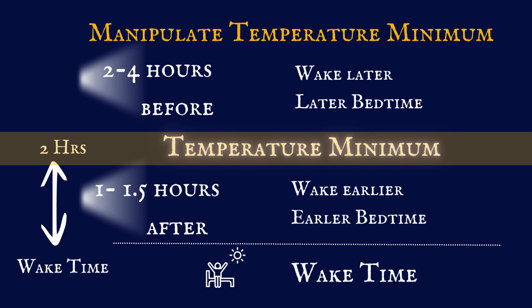For example, if you live in California and you are traveling to Europe, when you arrive the following morning, if you get light in your eyes before your biological temperature minimum, it will throw you off more towards California time, not European time. You would want to limit your light exposure.